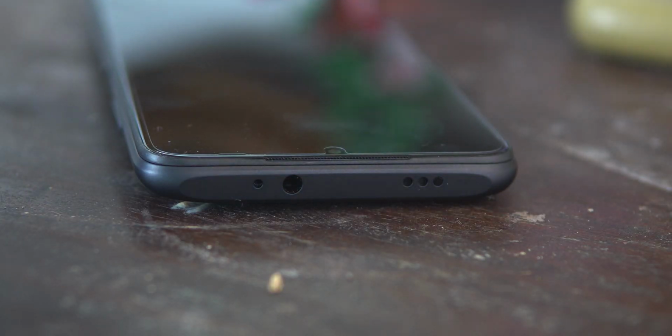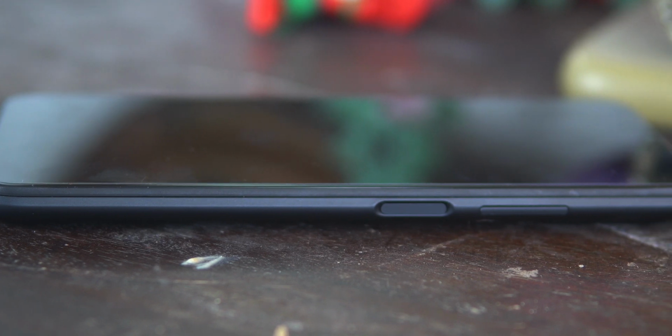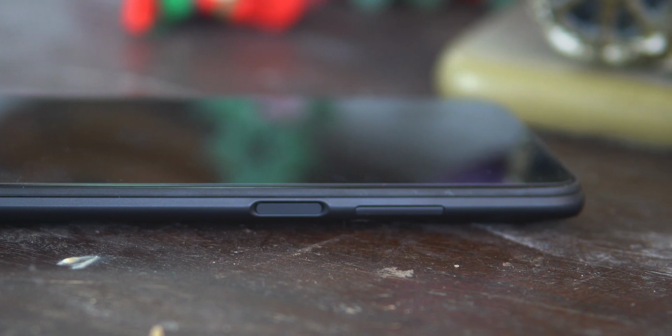At the top of the phone, you have one of these stereo speakers, the 3.5mm headphone jack port, a microphone, and an IR blaster which is rare to see in phones nowadays. On the right side of the phone, you have the volume rocker and the power button that's also the fingerprint scanner. I had a hard time adjusting to the fingerprint scanner of the Poco M3 since the button is not that deep, so it was hard finding the button if you want to use it to unlock your phone. Although of course you'll get used to it after a couple of days.